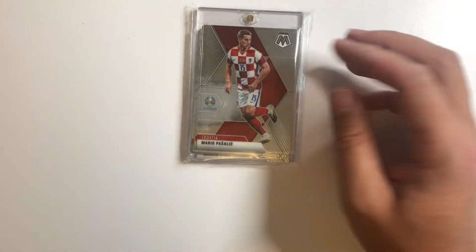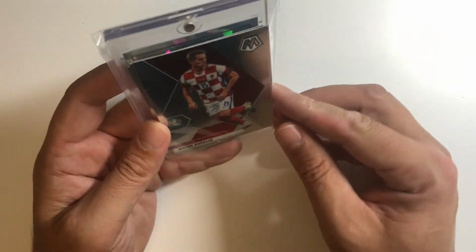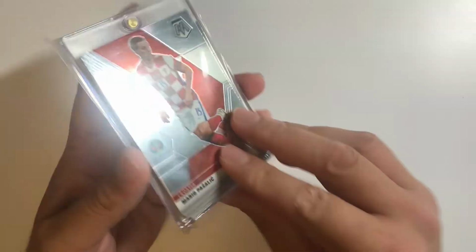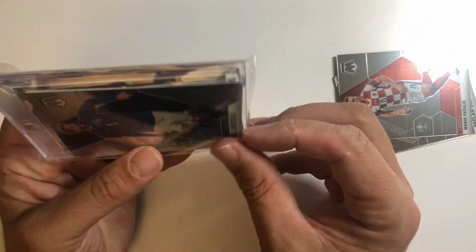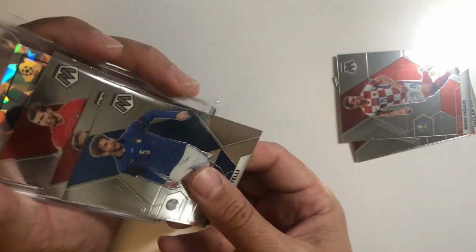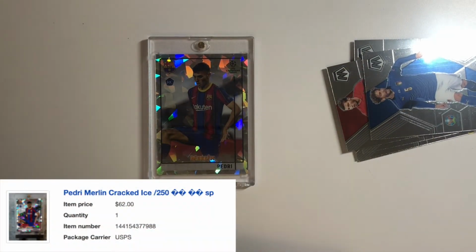Okay, more soccer. So it looks like it's giving me some fillers here. Very nice. What is going on here? It's like a team bag. Okay, so everything's inside this team bag. Okay. Oh, and there's the card I actually care about. Nice. So just a pretty nice looking card there.